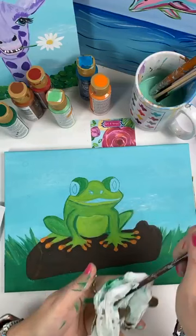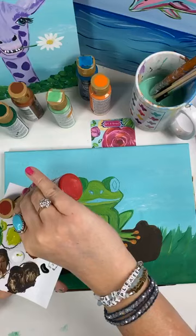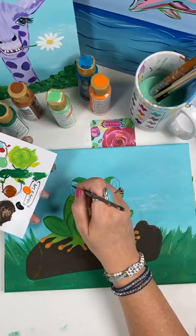Now, around his eyes is going to be red for mine. Now, you can do yours any way you wish. Just a small dot of red is all we need. And let's use, this is a pretty small one. If you've got a good round brush and can get it into that point, that works great for small spaces too. Or you can go to a detail brush.